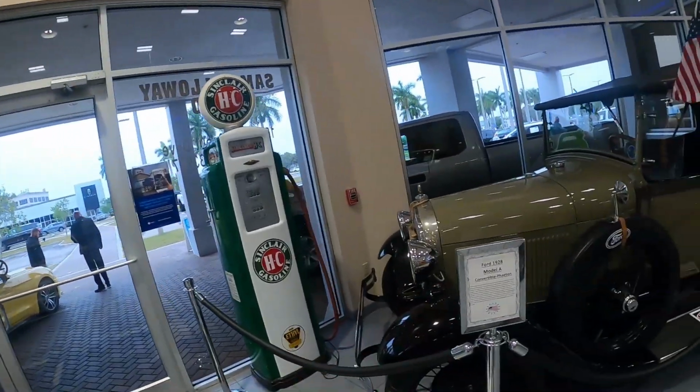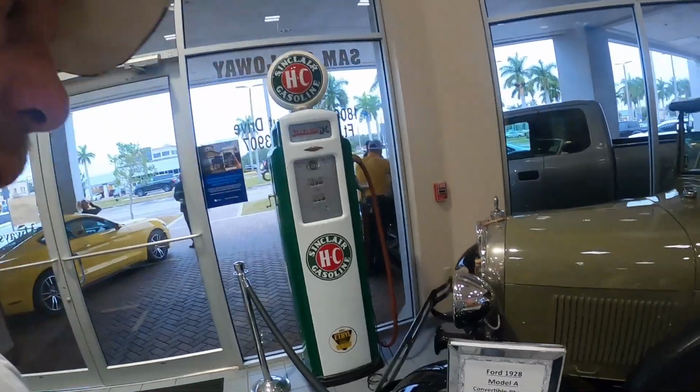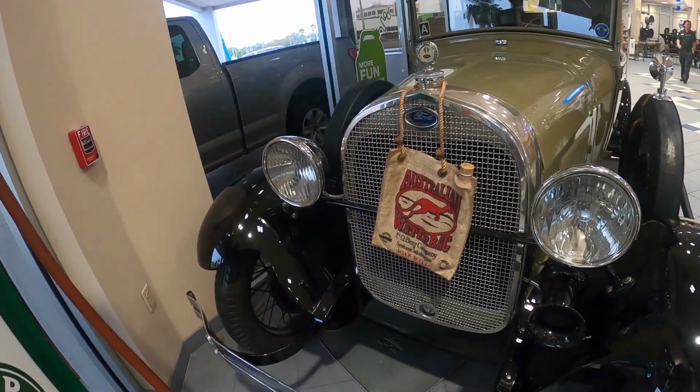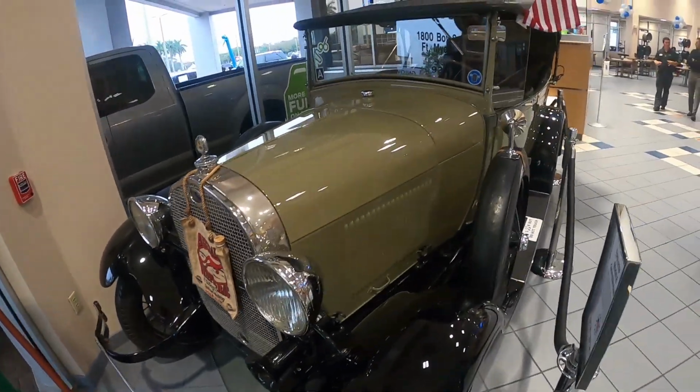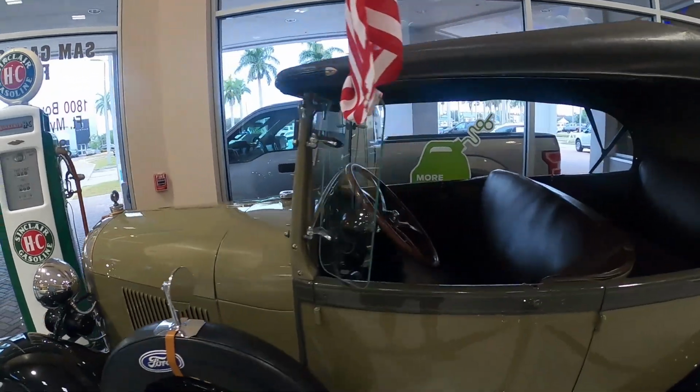And then over here, this is a 1928 Model A convertible Phaeton. I love the way Phaetons look. Phaetons to me are, if I was going to have one of these older antique type cars, it definitely would be a Phaeton. I love the body styles. I like the color on this too.